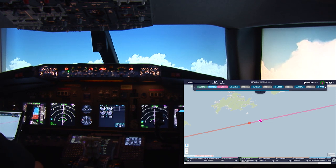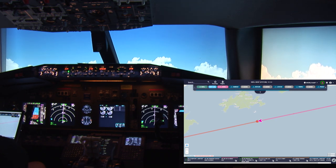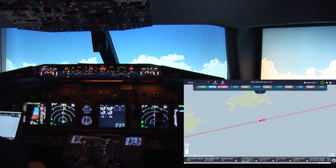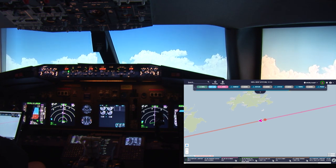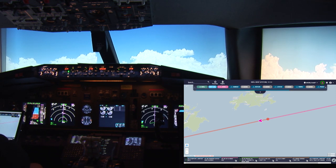We're getting up. We're at 30,000 feet, just passing. And we're almost at our top of climb, so we'll be at our cruising altitude very shortly. And we're flying over the top of these clouds, so we're doing all right. Engines are spooling back a little bit as we are on our cruise altitude now.